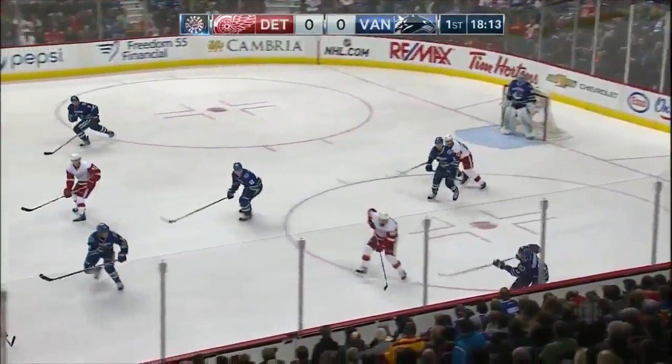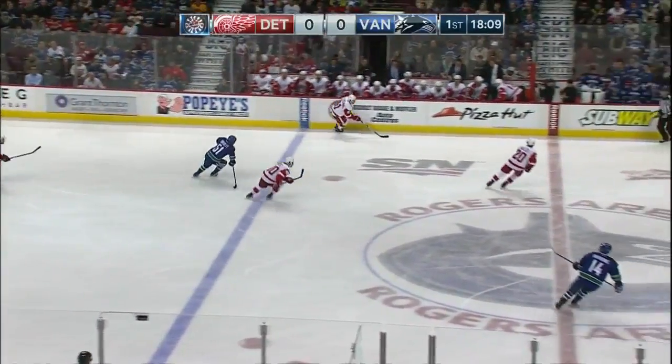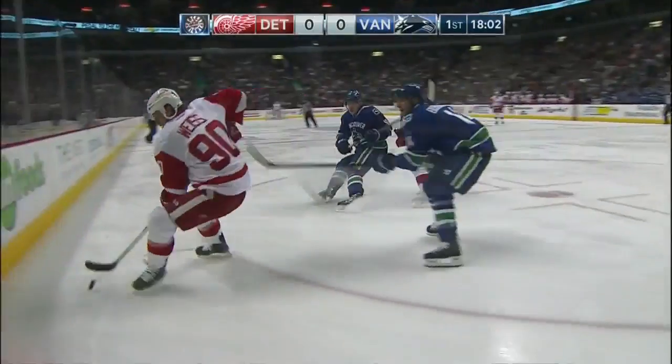Stephen Weiss normally would play further up the lineup, but as he gets back into National Hockey League form, he's playing in a fourth-line role. Here's Glendening out of the University of Michigan. Tapped from behind by Derek Dorsett as the puck is thrown to the net, and Miller steers it aside.